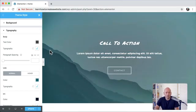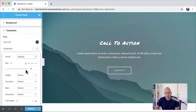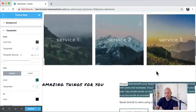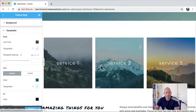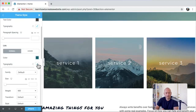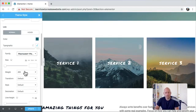Or you can go with the more normal one and click on here, and let's go with something like Roboto, which I think Google uses. And we can see this is the Roboto text. It looks a lot more normal. We can also change the typography of any links. So if there's any links like these services right here, we can go ahead and go under link and click on the typography here. And we could change the font family here. Let's change it to permanent marker, and we can see that those links have changed.